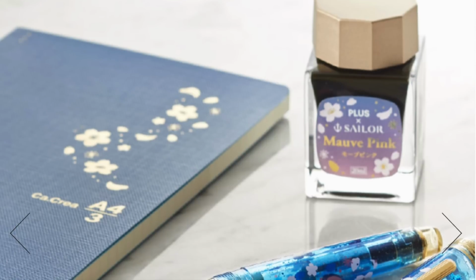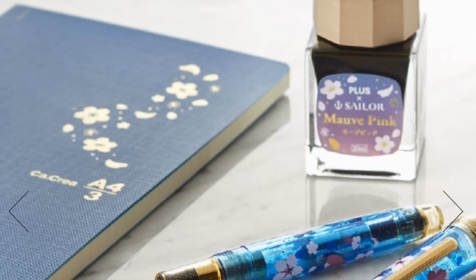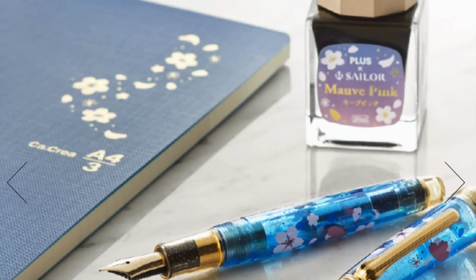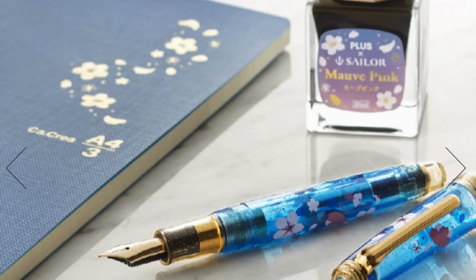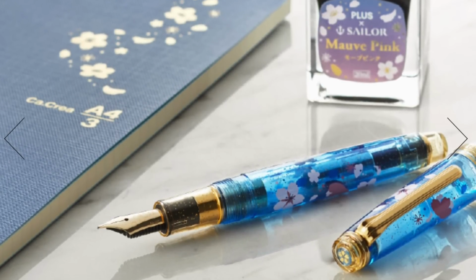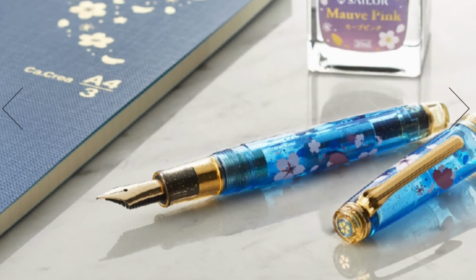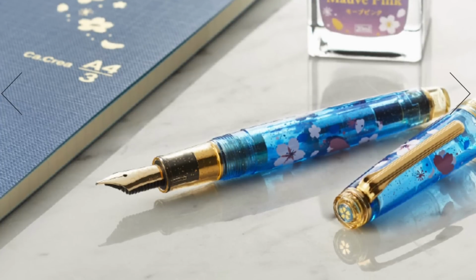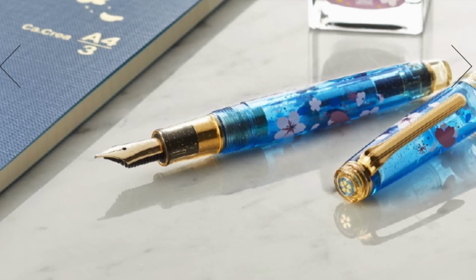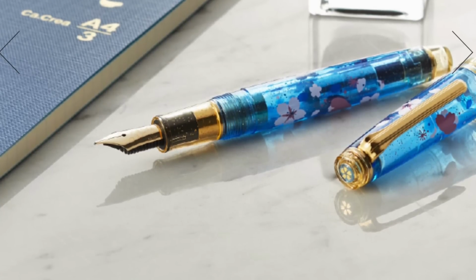These pictures are from Ancora's website. Many of you will recognize the company Plus from their collaboration with Ca.crea, Plus, and Sailor when they made these Sakura pens last year. This year they put out another Sakura pen, but this one is in blue. Last year's set proved to be very popular, and I think this year's will also be. I didn't get one because I'm weaning myself off of sparkles.